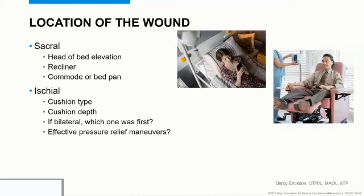So if it's ischial, we know one of the things that we look at is, okay, is it the cushion? As we've heard, it's not always the cushion, but sometimes it is, and sometimes it has to relate to the type that they're using, again, whether or not they're actually immersing in it or not, if it's overinflated or not, but also depth. I see depth as a big issue.